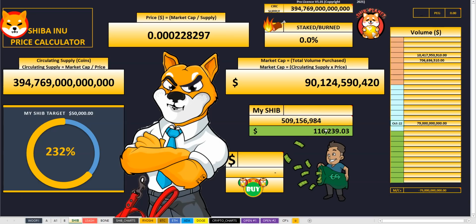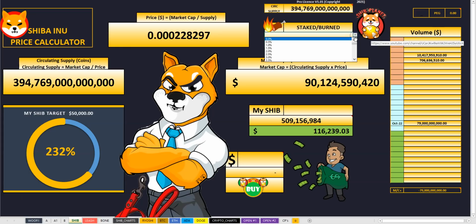I would also like to think that if 10,000 little Shiboshis can burn 500 billion, then surely all those other burns which I mentioned at the beginning can amount to something. So I'm going to be ambitious and say that we can burn maybe 30 trillion, just for simulation's sake. That happens to be about 7.5%. Just before I do that, note the price here. We're at about 228 with 3 zeros. So I'm just going to burn about 7.5%. Let's see where that takes us.